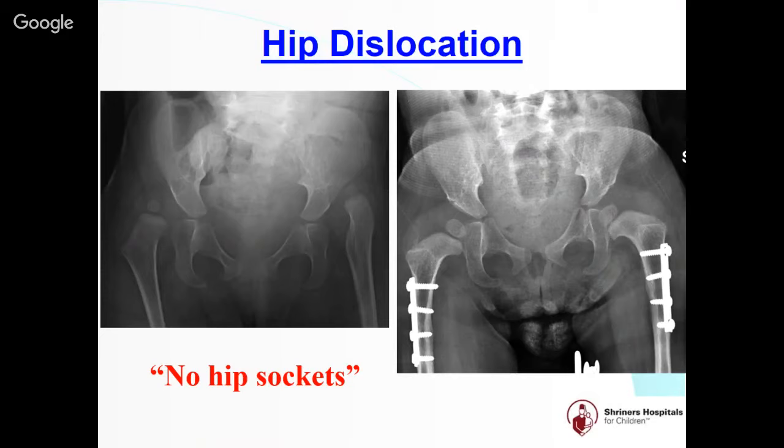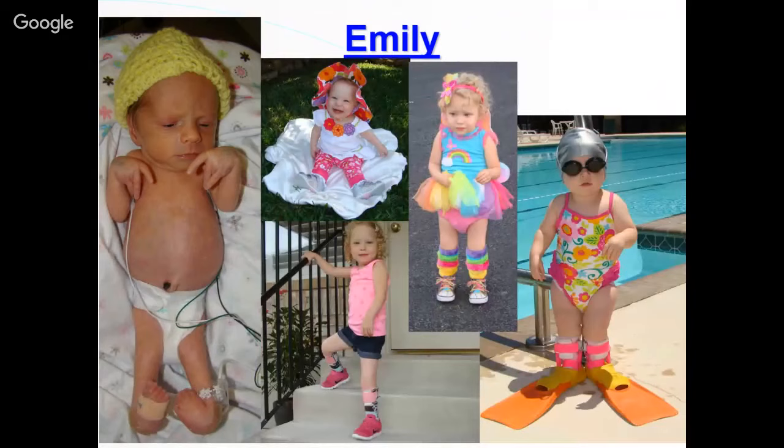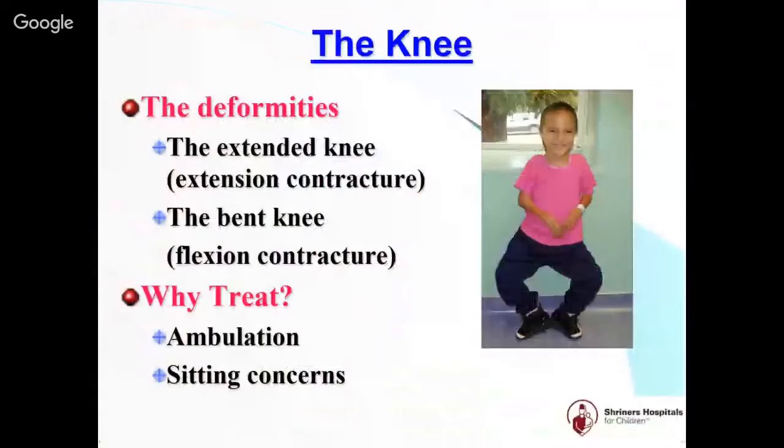So here's a little girl, Emily. We fixed her feet. There's her hips out of socket. We put them back in socket. And here are different pictures of her showing us how well she gets around. And her parents like to send me postcards when they go hiking on mountains.